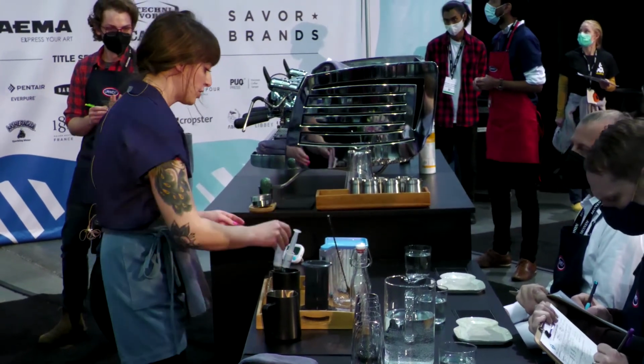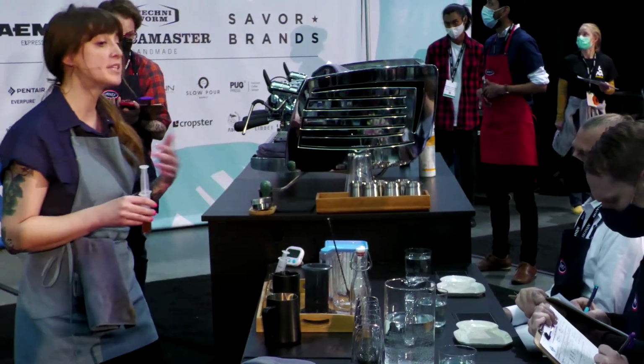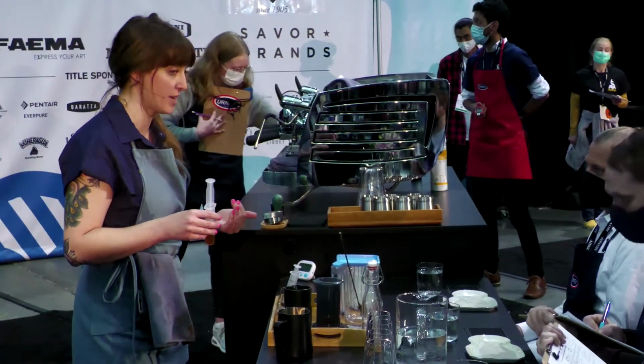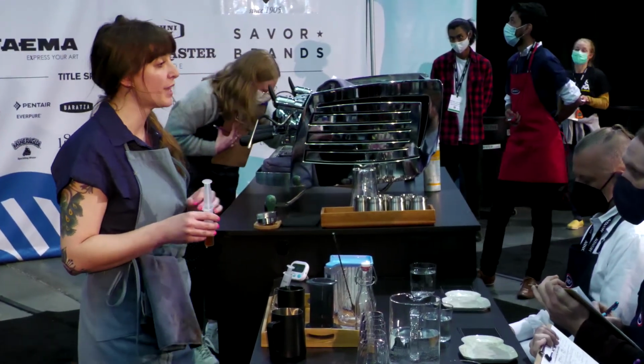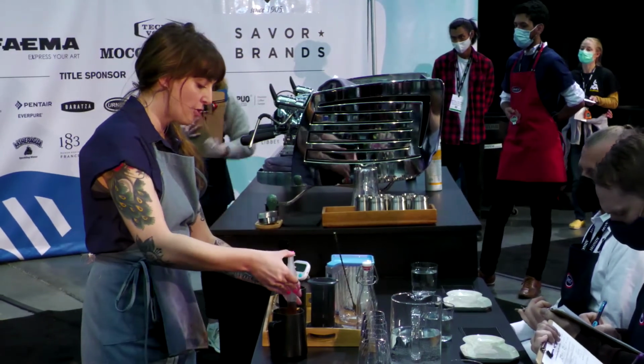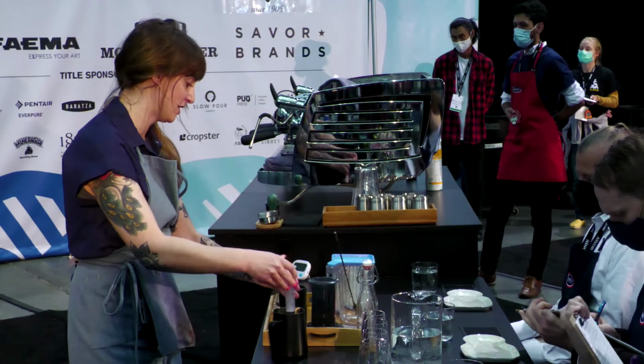Next, to build structure and add complexity, I made a botanical tea concentrate, which is comprised of lemongrass, tarragon, and spearmint. I made this concentrate by brewing at a 1:10 ratio of tea to water. I'm using 18 grams of tea concentrate.